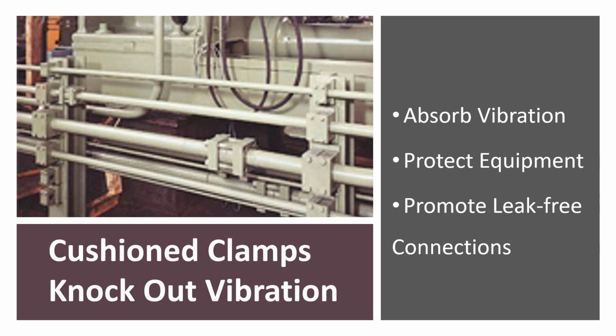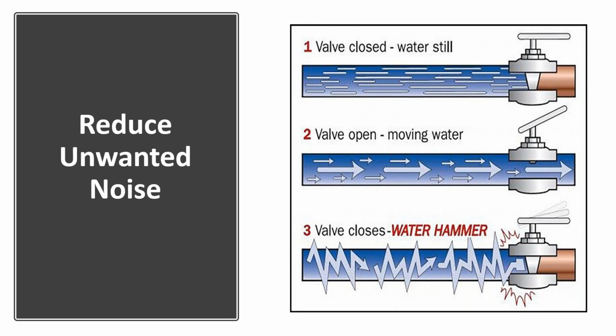And what you're seeing here is a variety of parallel lines with the Beta clamp attached to the system. It's painted to blend in with the machinery in the background, and there are some double heavy Betas side by side. Whenever you have vibration, you pretty much get noise. They kind of come together in a package.